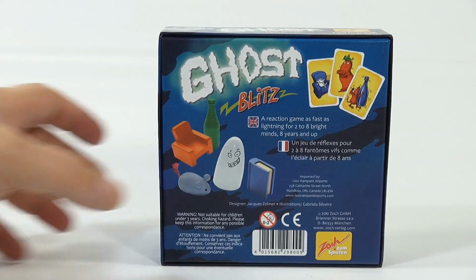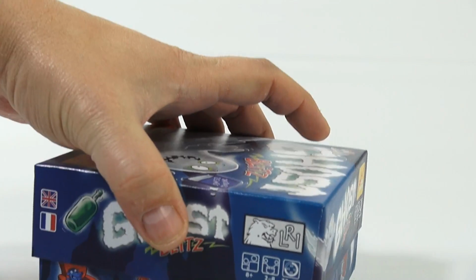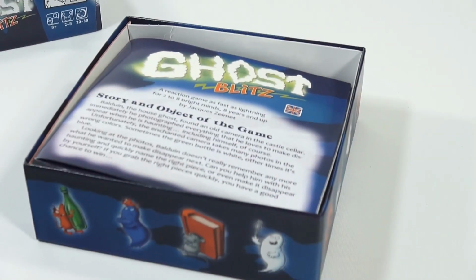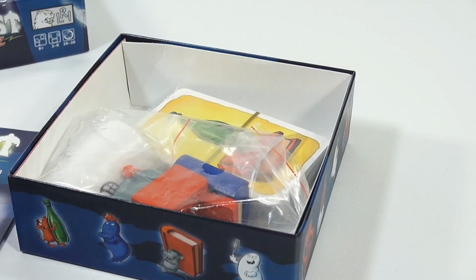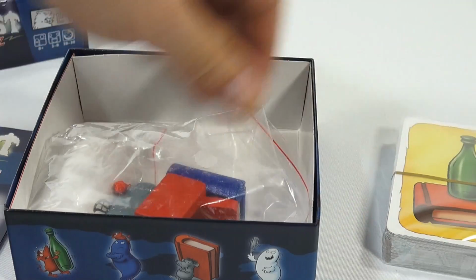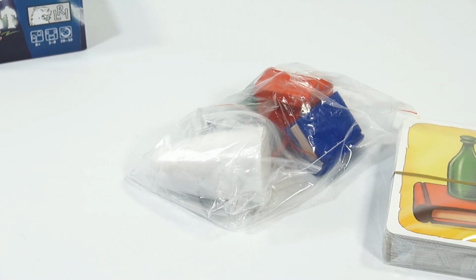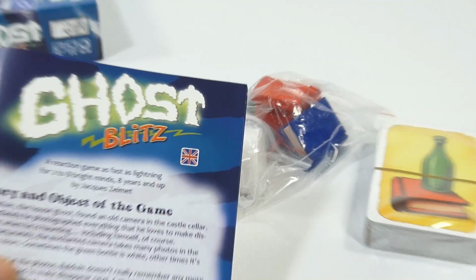I need to get in the box and actually learn more about it. I have never played it before, so let me just show you what we're getting here in the box. We have the instructions, pack of cards, and then some wood pieces. So let's just take a quick look at the instructions.